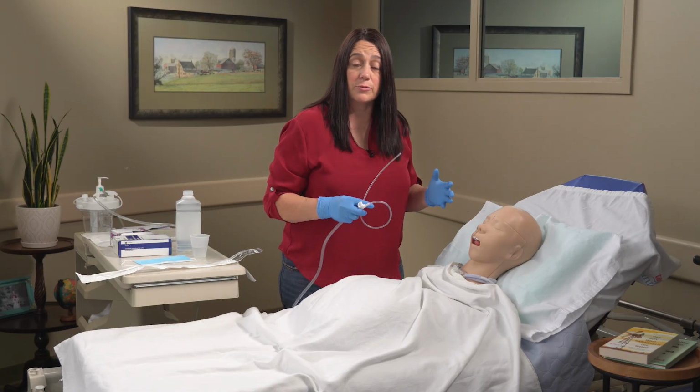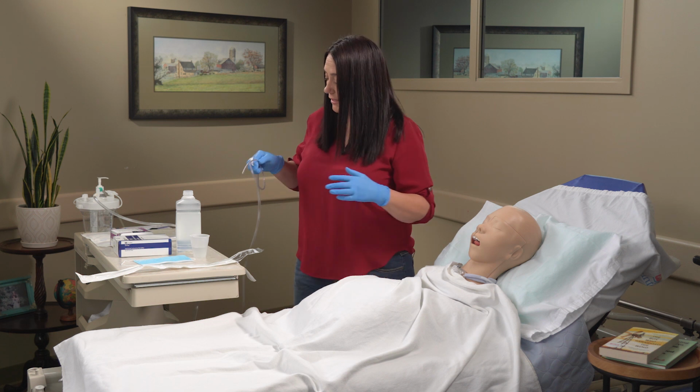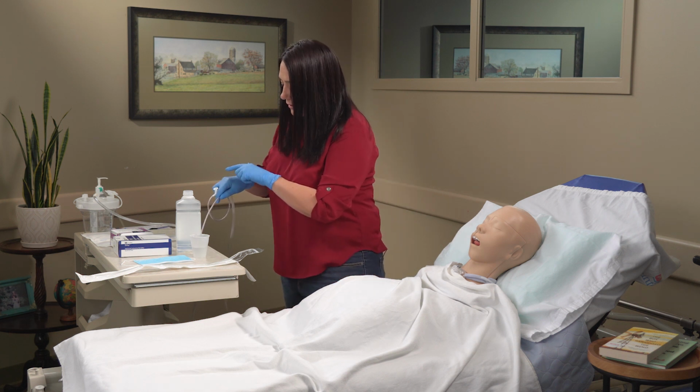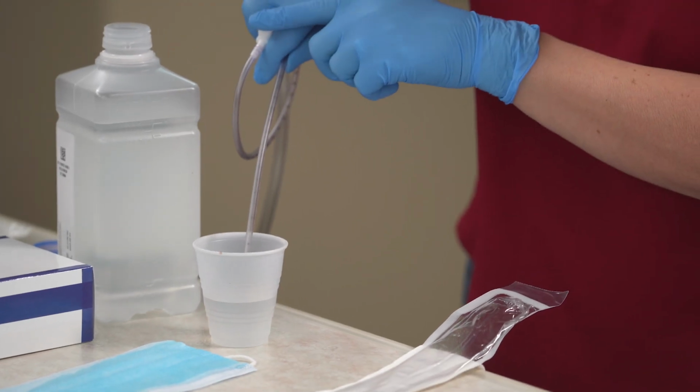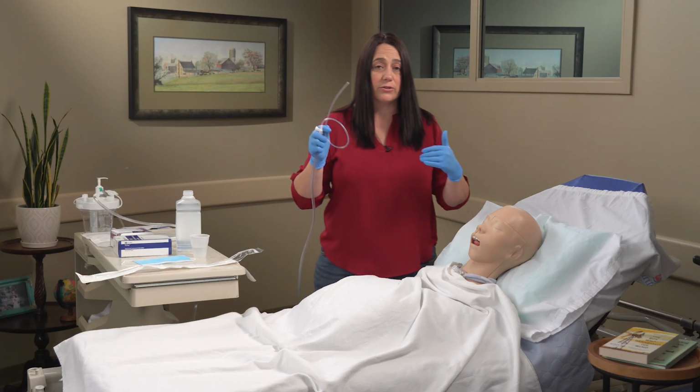If their SATs are still not where I want them to be, or their breathing is more labored than I want it to be, or there's still a lot of mucus built up, then I can go ahead and suction again. Okay, so I've suctioned this person the first time, and what I can do to clean out the end of the catheter is put it in my cup of sterile water, and I can suck up the water that will clean any mucus out of the tube.